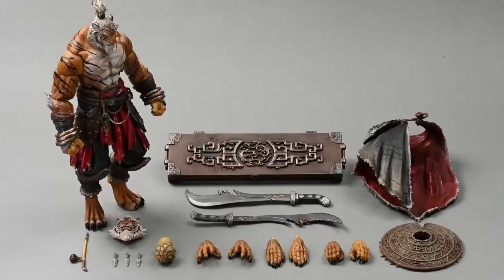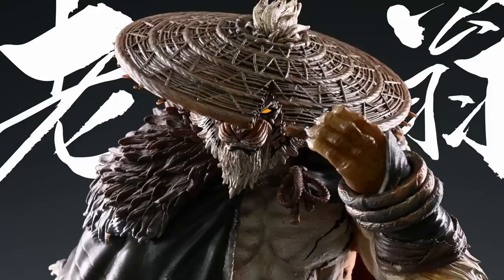This thing runs a little over 8.5 inches with a pile of accessories like extra hands, alternate head, hat, cloak, swords, throwing knives, pipe, wine pot, and wooden case. The description on Big Bad Toy Store also lists alternate boots and a bendy wire tail, but I don't see that in any of the pictures. But I may be distracted by, you know, the awesome sculpt, the amazing paint, just this whole presentation looks good. Especially this picture. This picture makes up minds and seals deals all day long.